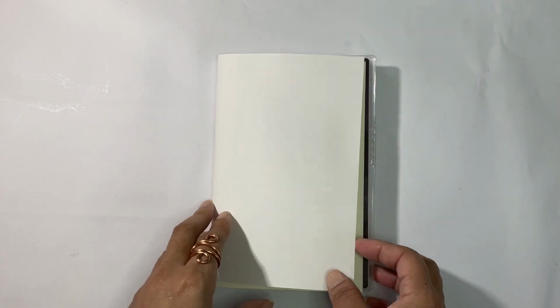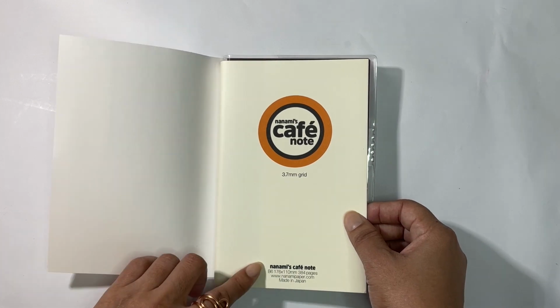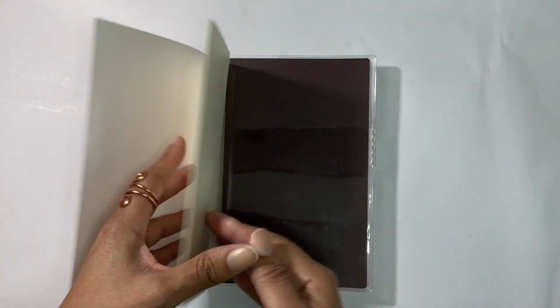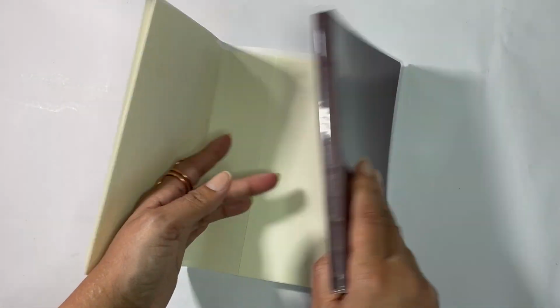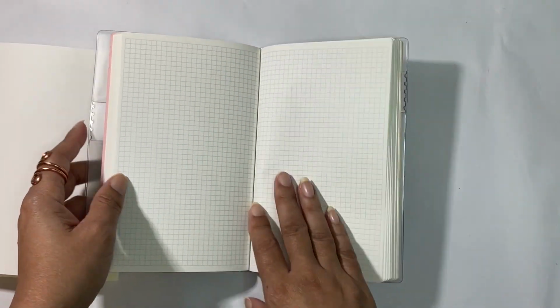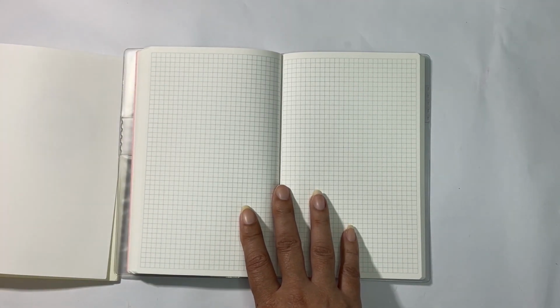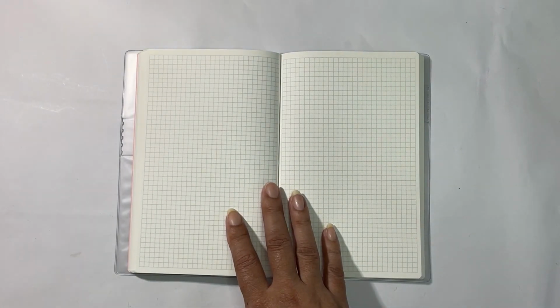So my next journal is actually, as you can see, a Nanami's Cafe Note in a B6 slim size. I already took the covers off, and I had ordered this B6 slim clear cover to go over it. It also has the Tomoe River notebook paper in it. And I was going to use this for my creative journal this year, but when COVID hit, or was it last year? I can't remember. But COVID hit, and there was less stuff going on, less stuff to document. I didn't think I would need this much room, so I decided to just continue on with my A6 size, even though I really wanted to give B6 slim a try.